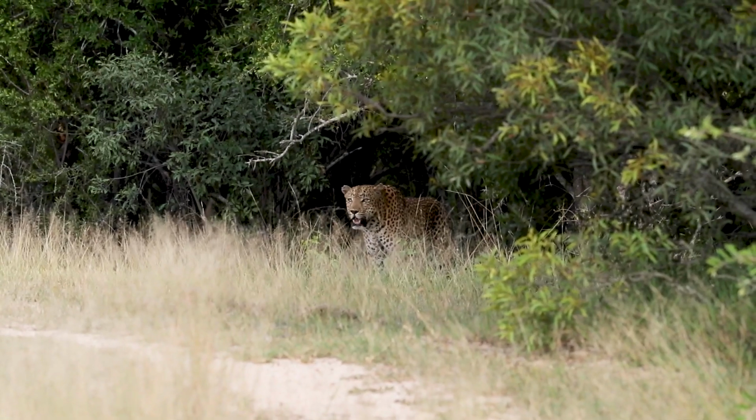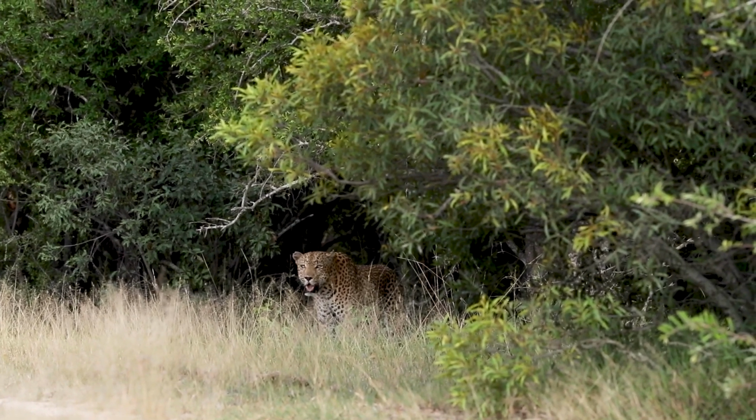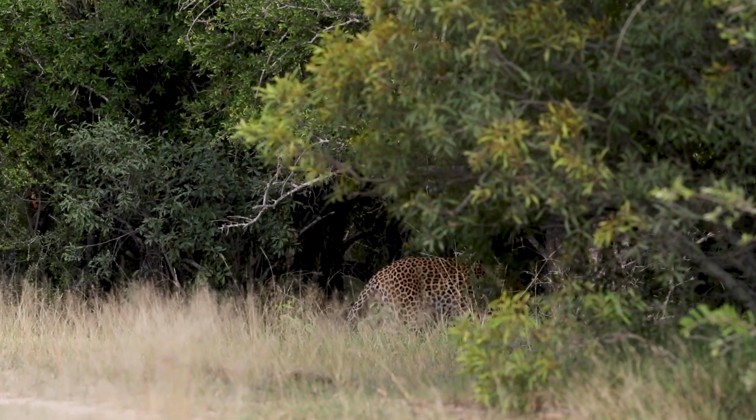So it's proven to be incredibly difficult following the Senegal Bush Male. His movements have been so erratic, moving through some of the very thick vegetation. So we looped up ahead to try and preempt his movements, and he's done a runner on us and we cannot find him anywhere.